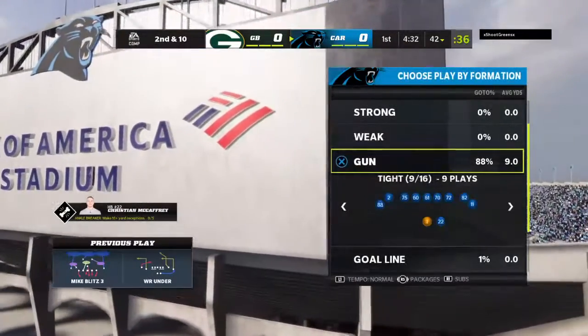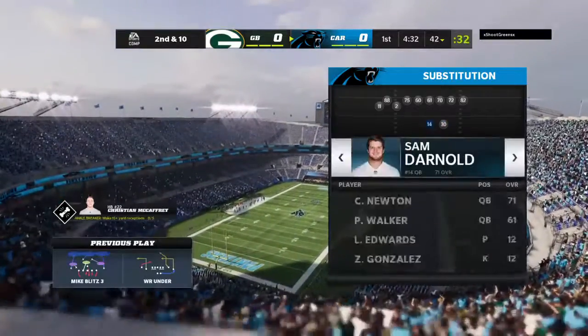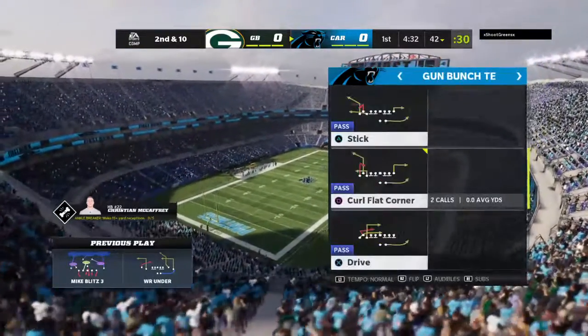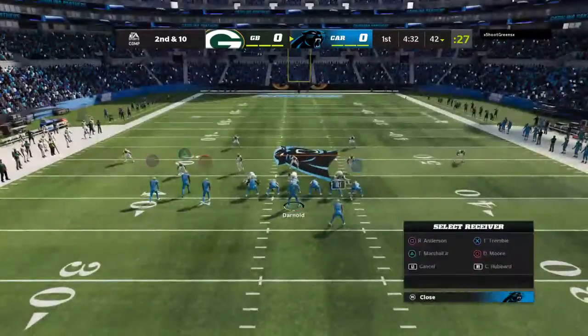One of the great coaches said football is really a simple game. Rush theirs, protect yours. And he's talking about those guys throwing the football. In this situation, the rush won, hitting the quarterback and forcing him into an incompletion. Here's 2nd and 10.